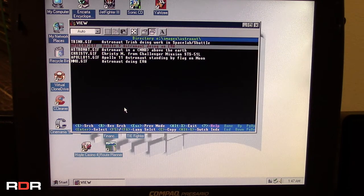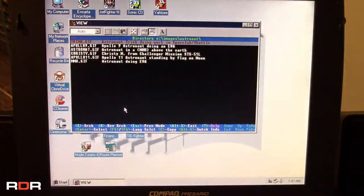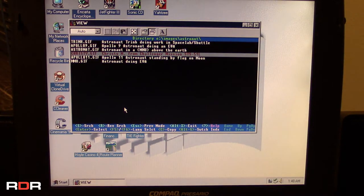A couple images of astronauts. I mean, it's just really random. And really cool. This was a little bit of a somber thing to see on here. If you know about the tragedy of the space shuttle explosion in 1986, this hits close to home even to this day.